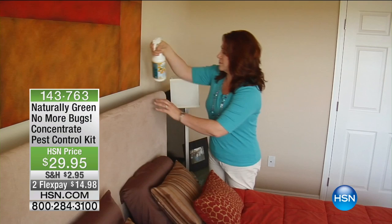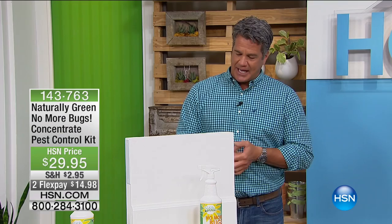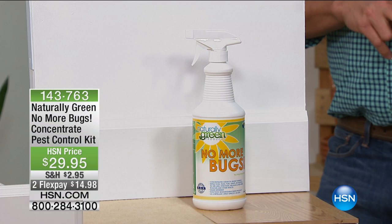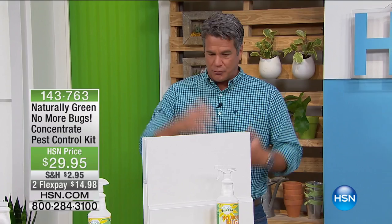That's where Naturally Green comes in. It's called Naturally Green, No More Bugs. This is a super concentrate that actually uses cedar, a very intense, wonderful supply of cedar oil. That's the key to getting rid of ticks, gnats, dust mites, mosquitoes. How about those no-see-ums that drive you crazy, sting you around the ankles? What about ants like I have? Stink bugs. I know you see those all over the place. Well, here's the good news. Bugs hate this stuff. We love it. It has a wonderful scent of cedar. It's safe. You can put it on your chairs, on your sofas, on your mattress, on your furniture, on your floor, in your closet. You can put it absolutely anywhere.